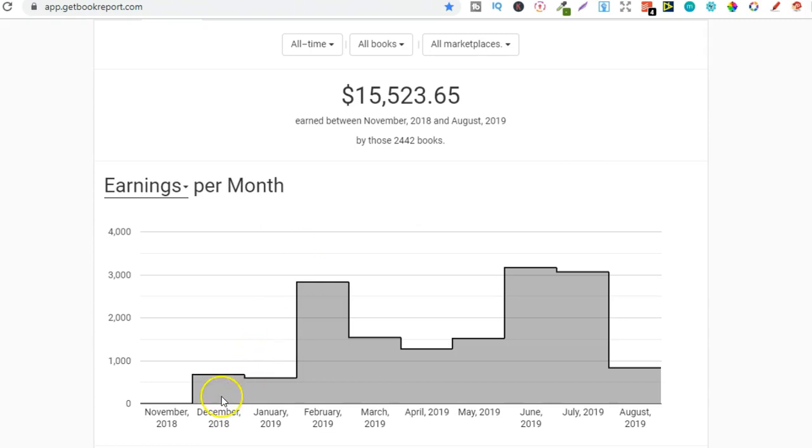Now if we go to here, I started around 10 months ago. So my first month I did $2.46. I was still learning everything and I didn't really have that many books. Then the second month I did $677.65. Then the third month I did $599, and then it was just a snowball effect from there. So my fourth month, $2,831, and this was all as a beginner.